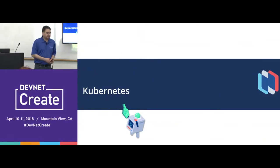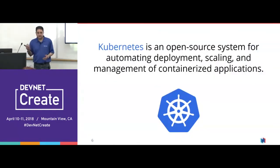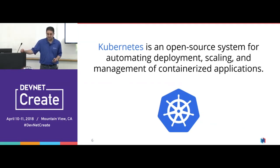So let's start with a quick introduction to what Kubernetes is and why it matters to all of us. From a definition perspective, if you go to the Kubernetes website, this is what they say there: it's an open source system to manage and orchestrate containerized applications. We'll see why each one of these aspects is important and what it has meant for the industry itself.